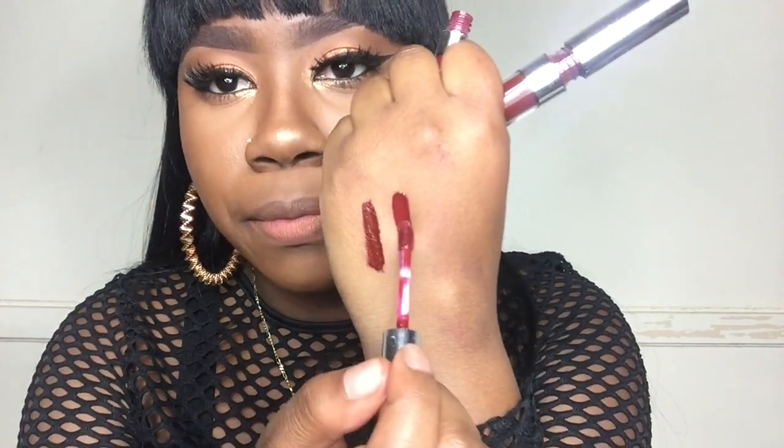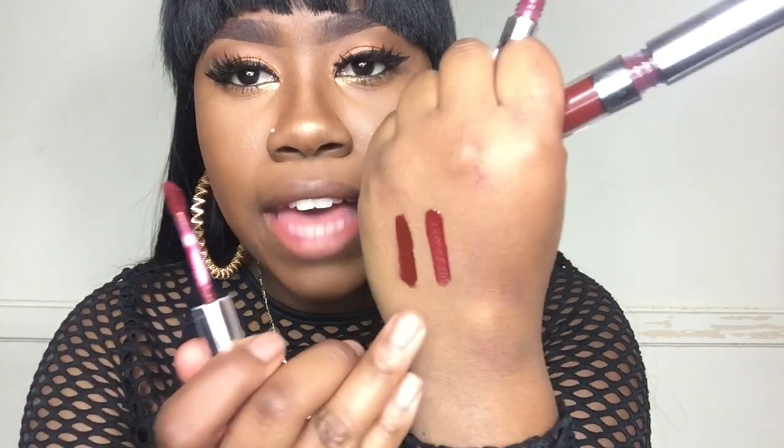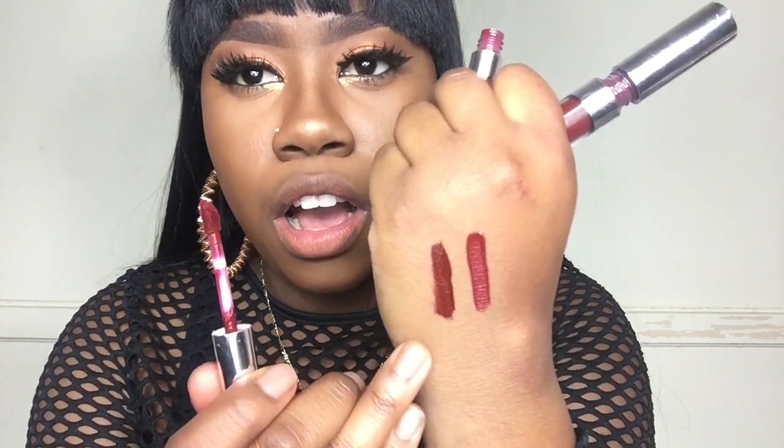Now, because LAX looks very similar to this next shade that I'm going to show you, I'm going to swatch both of them next to each other so you guys can see what they look like. So one of the shades is called Prim, and I got this for free earlier this year. And then this one is LAX. So let's go ahead and swatch LAX here. I'm going to do one quick one like that. You guys see, love this one. And then this is Prim. So you guys can see LAX is more on the dark brownish kind of red color. And then Prim is more close to a red shade. So I'm going to try both of these on for you guys.